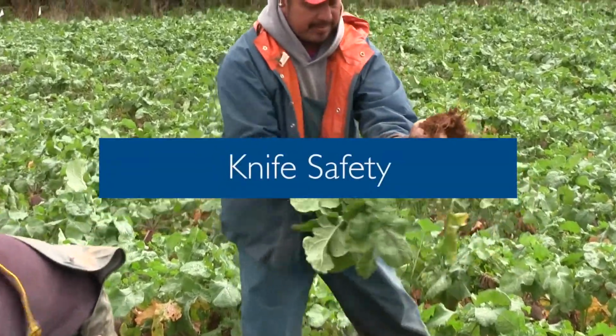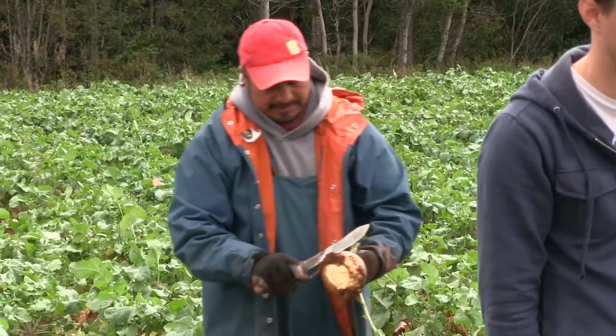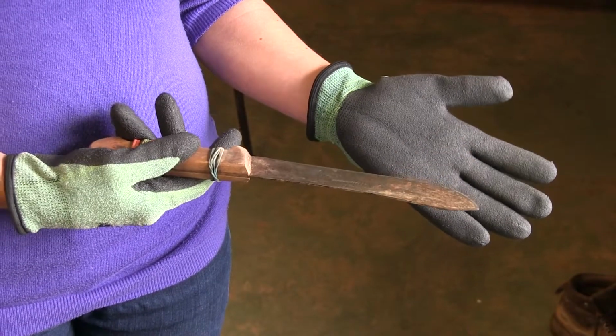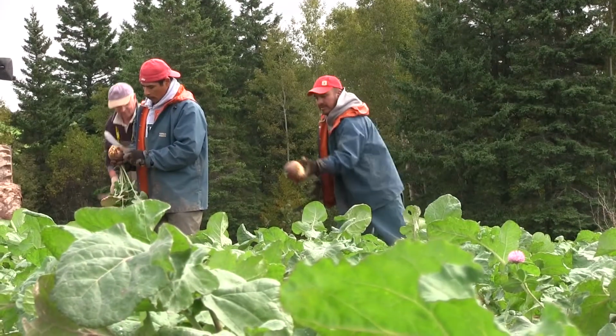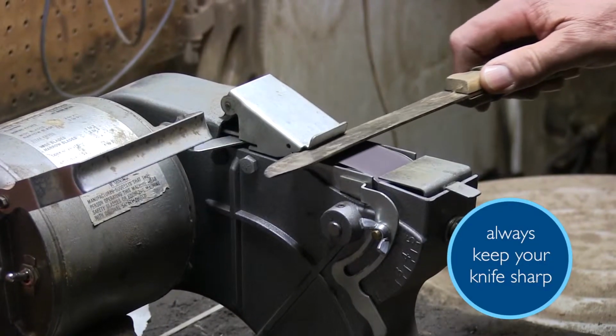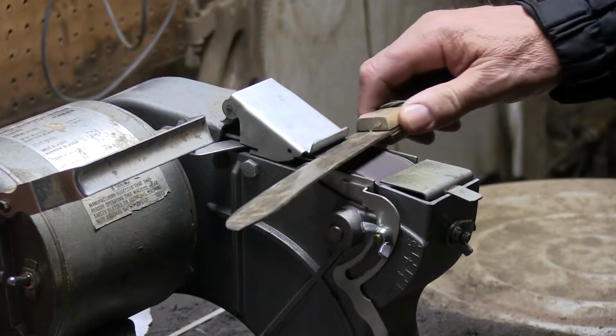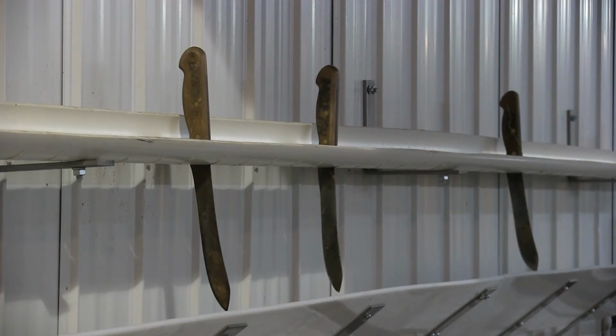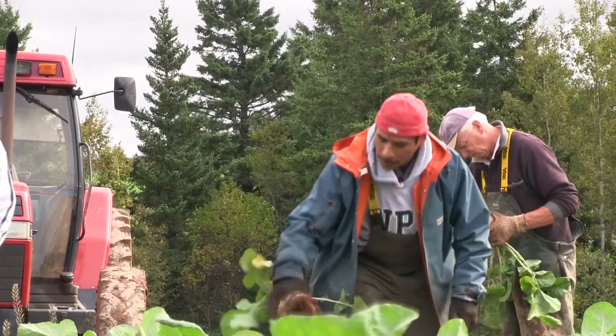Knife safety. When working in horticulture, your main tool will be a knife. It is important to be aware of some basic knife safety to avoid cuts and other injuries. Always keep your knife sharp. A dull knife is more dangerous than a sharp one. There are many different types of knives. Always be sure to use the appropriate type and size of knife for the job that you are doing.